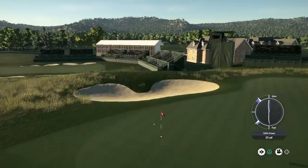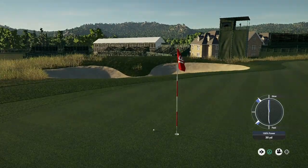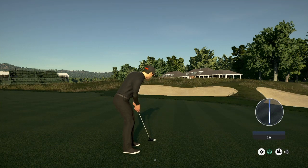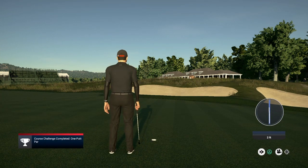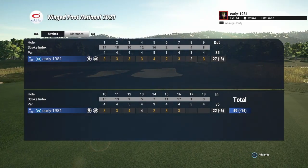Put a slow one on it. Should bounce and check up. Come on, check. And it does. And we are going to hopefully be picking up birdie number 13 from 2 feet. We have really played well today, sitting at 14 under for the round.